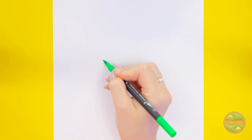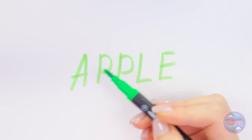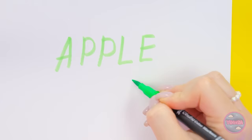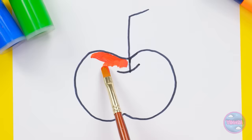Aw, man, I was close too! Guess I'll just draw what I know. Like the word. Apple. That's easy. P-P-L-E. Wait a minute. If I divide the word by 5, or rather, an apple, I get one big step closer to my result. Okay, let's make that 5 a little bigger. Who knew the number could take up a whole half of an apple? You would never even know that it started out as a number.